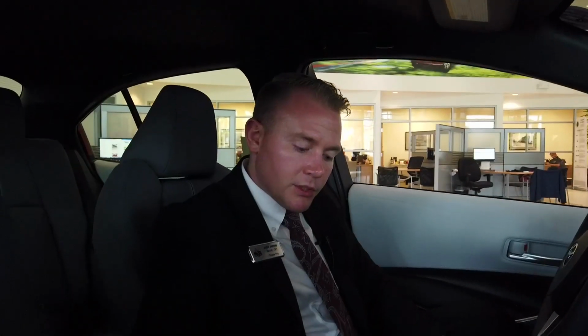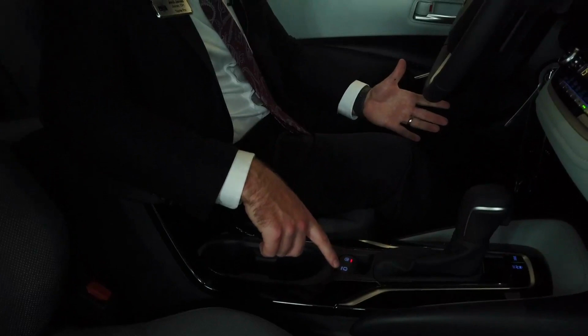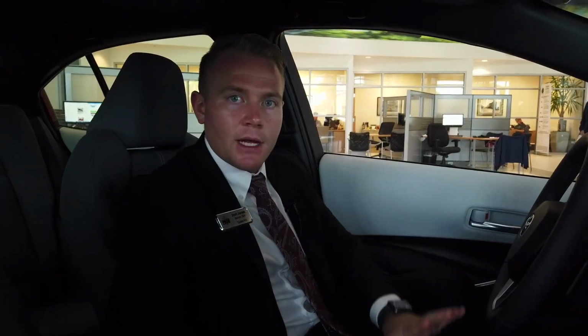Okay, so down here, we do have the hold button, which has been introduced now to the Corolla. So let's say you're going down the road and there's a red light and you press this hold. What it's going to do is it's going to hold your brake there, so you don't have to have your foot on the brake waiting for it to turn green, and then that way it holds it, and as soon as it turns green, all you have to do is press the gas, it releases it, and you can continue driving.